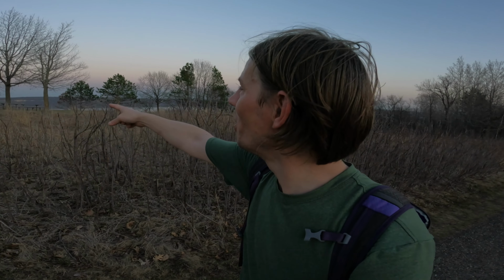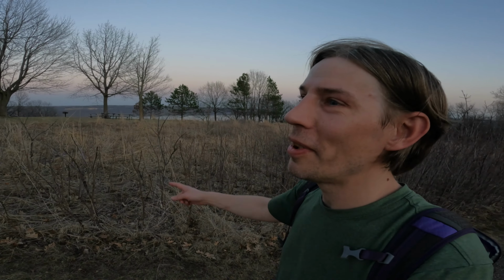Also, I noticed here now that I got back to the parking lot, there's picnic tables, grills and stuff right here at this big overlook. Now that would be awesome to come here and have like a family barbecue. Great spot.